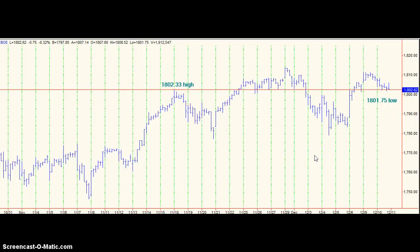So the mejt system isn't giving any call for tomorrow. Based on other factors, other systems, I think tomorrow's open could be critical. If we gap over today's high, I don't think there's any requirement that we continue to drop tomorrow, nor anything precluding it.